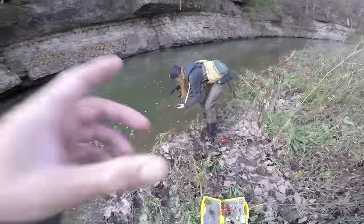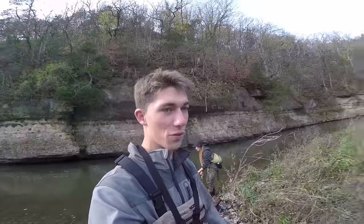But well, she just caught her first ever smallmouth, like first ever. So we accomplished it. She finally caught her first smallmouth. Not the best first smallmouth to catch, but I'm pretty sure my first smallmouth was really tiny.